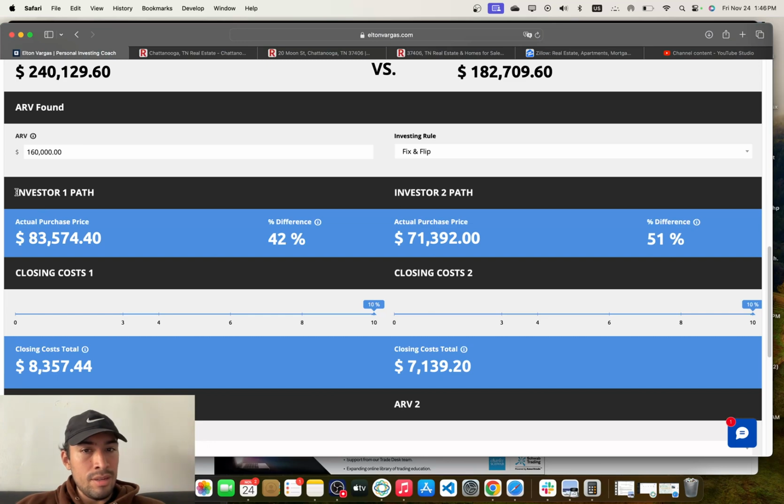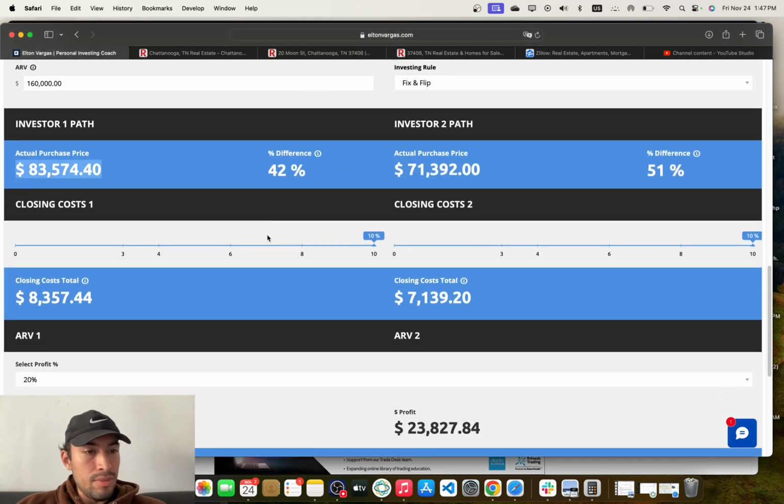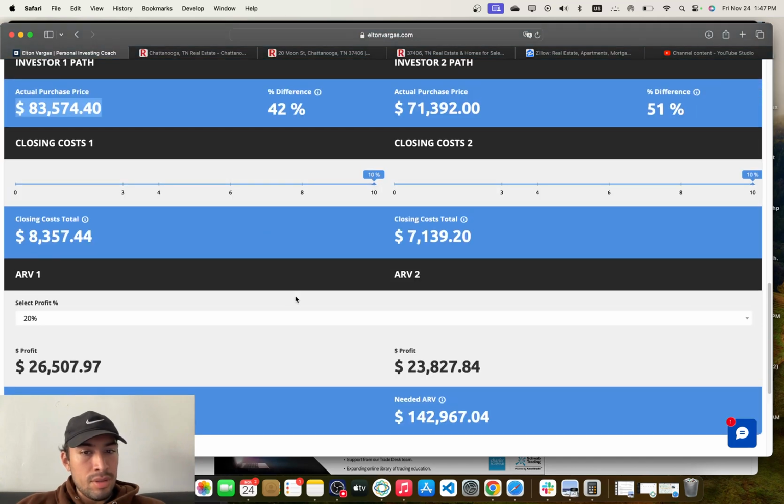Then this investor, we've got to play it safe. So you've got to purchase it at $71,000 or less, because again, that's where they're going to end up buying it. Or another investor buys for like 83. And then if we look, we're spot on at 83,142 with our $15,000 wholesale fee. And then again, you can negotiate down from there with the buyer.